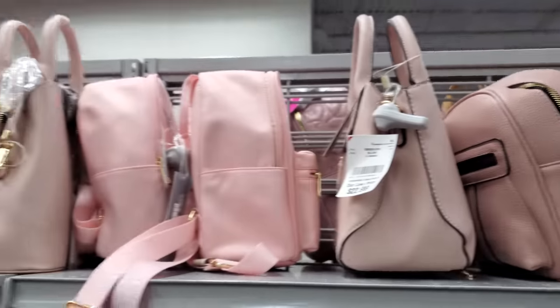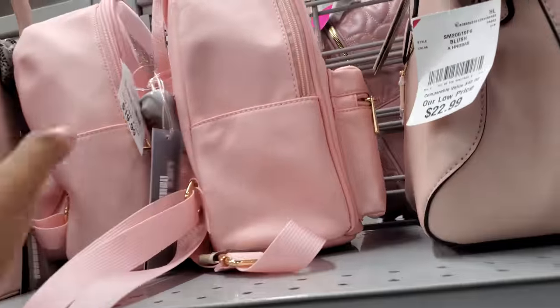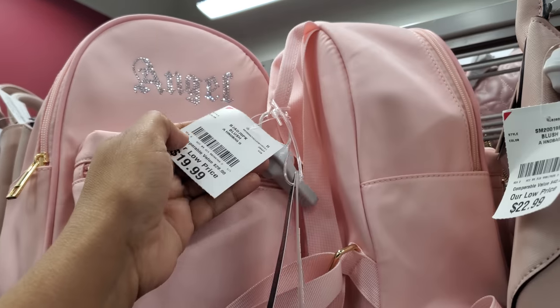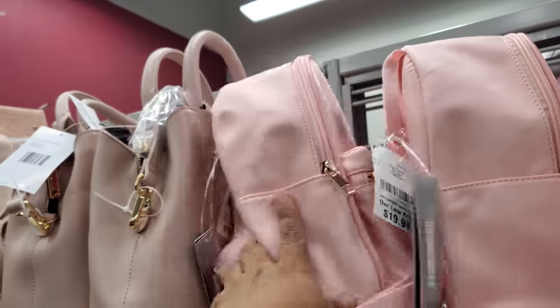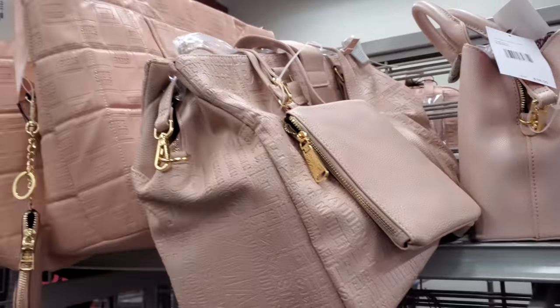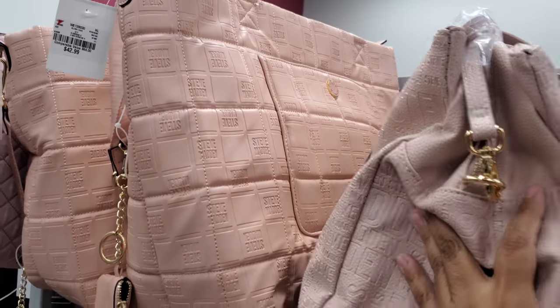This is $23 and it looks like maybe the same. Oh, Angel. Okay, this one's different. Normally it says baby girl. We've been finding that one a lot. And this one's going to be $20. And they do have baby girl too. It's a large Steve Madden one. And $43 for that large one.